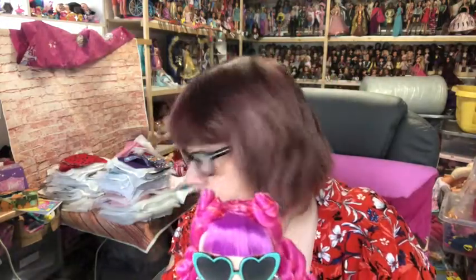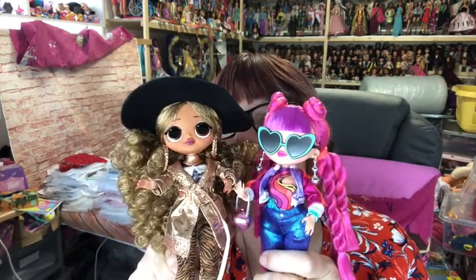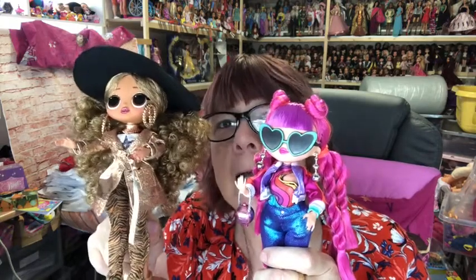And here is her stand. Pop her on a stand. So those were my wonderful dollies for today. The LOL OMG Da Boss and Roller Chick.